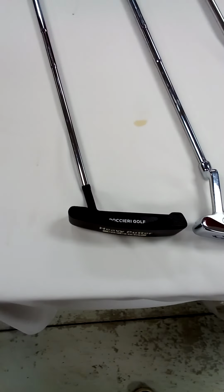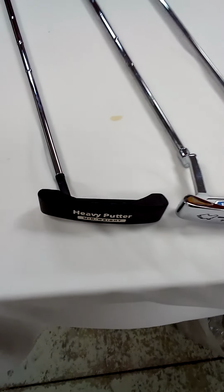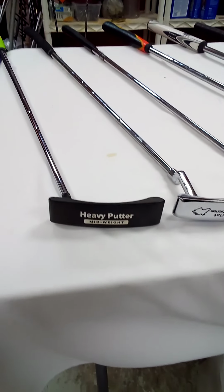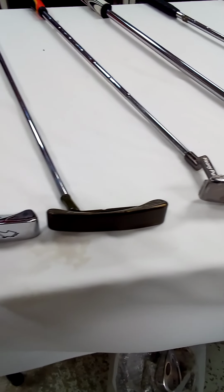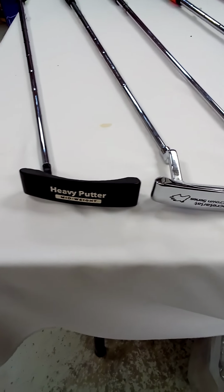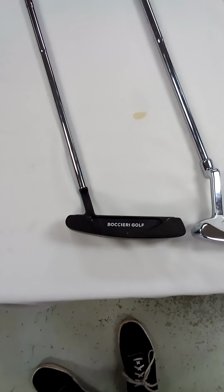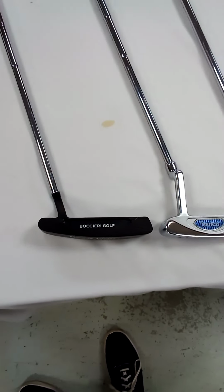Next to it again, a heavy putter. This one's a little bit more robust. It's definitely heavy. It's definitely got a lot more weight than the original Ping Zing, but this is kind of how the tradition has gone. We still make blade putters based on the old putters of yesteryear, and they work great.